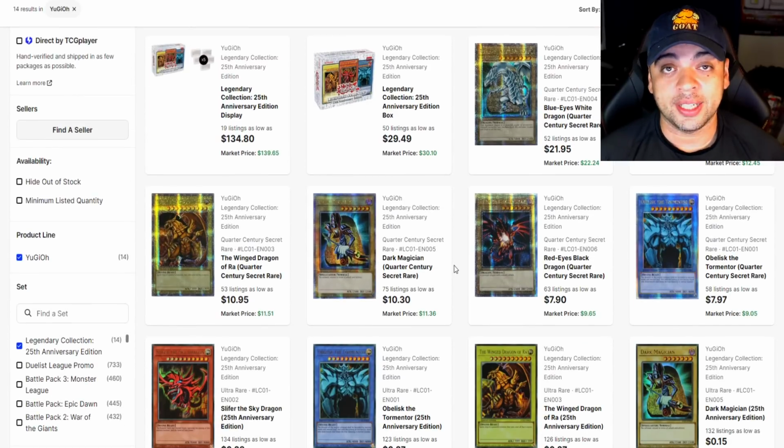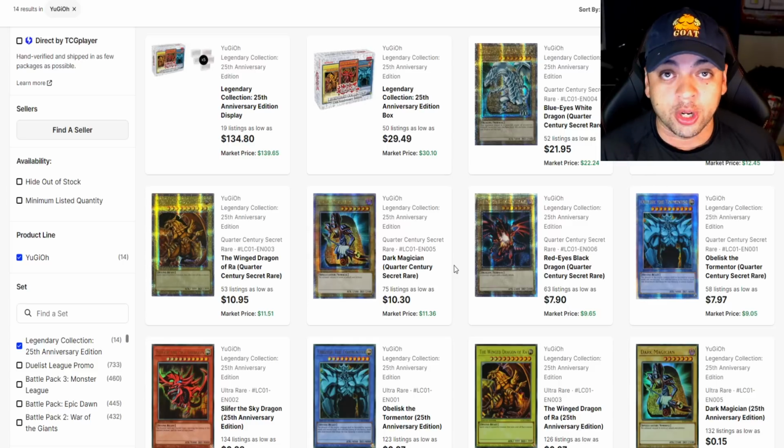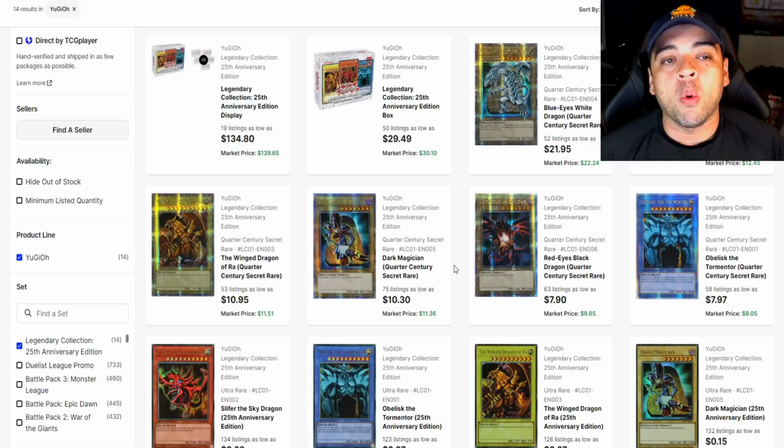They are hard to get eventually. They will be. And these cards are going to be the money cards of the future. No doubt in my mind, people are going to be looking for these quarter-century secret rares. I'm not a big fan of this rarity because I feel like this is a bootleg version of Starlight rares, and Konami should have just made these Starlight rares or said these are Starlight rares because they basically are. But these do look very nice, and you can't discount the fact that Yu-Gi-Oh players of the future, especially collectors, are going to be wanting to grab these.